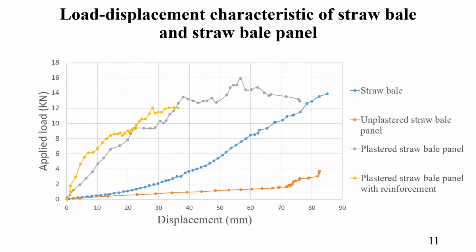And when we observe, we see that straw bale panels gain their strength due to the plaster. So this plaster adds strength. Even the wire mesh really adds strength to the panel.